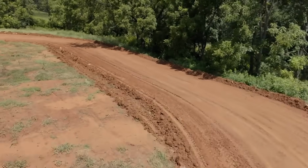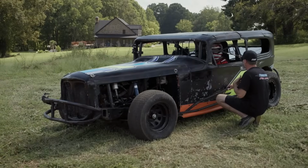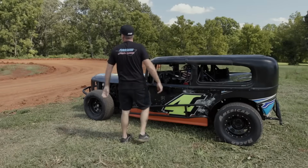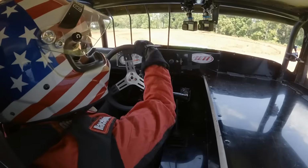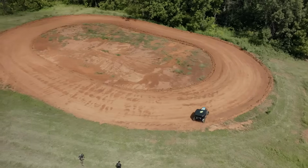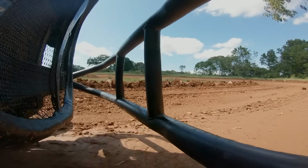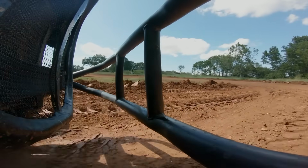You realize I've never driven a real dirt track car. This could be embarrassing. Not for me. You're gonna be fine. Let me first just sort of feel it out. Feel out the brakes and stuff. Let's see. Strap in a little tighter. Oh, wow, that's chunky right here.